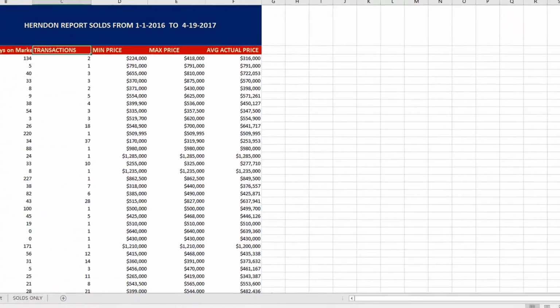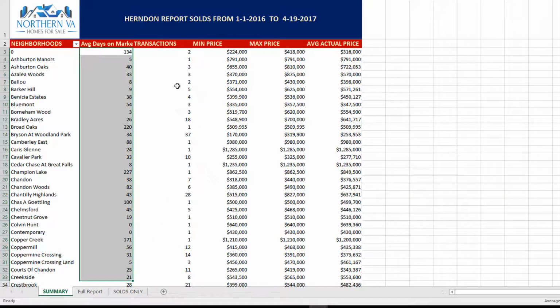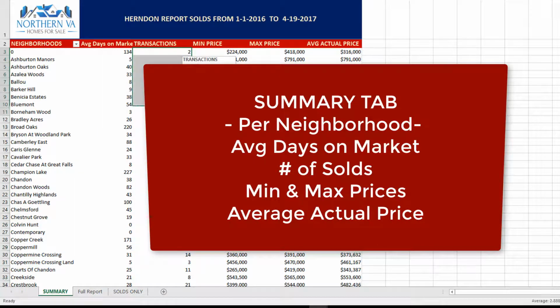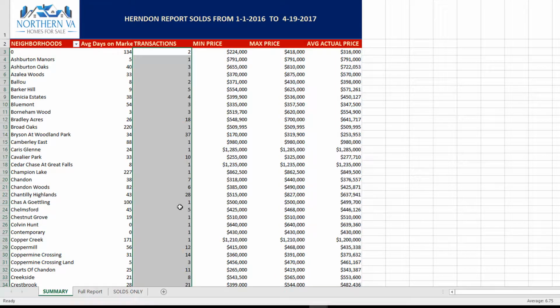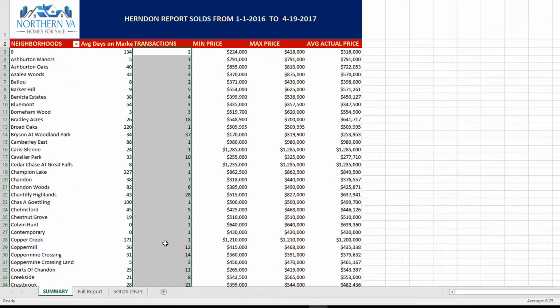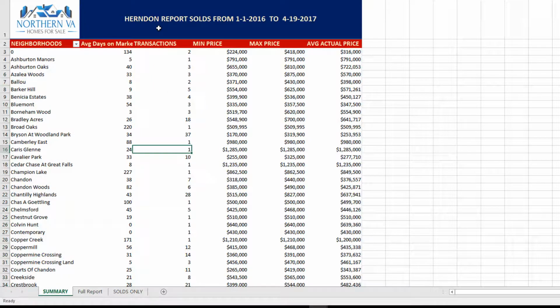And then we have a summary tab. In the summary tab, you're going to see the neighborhoods and all of the neighborhoods' average days on the market for the listings, and these are only for the solds. This information is only for the sold information. Number of transactions. So if you're looking to see how many sales have happened in your neighborhood or a neighboring neighborhood or in a neighborhood that you're looking to buy, you can quickly come in here and look at it.